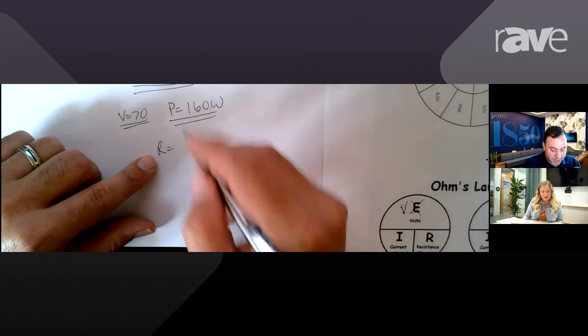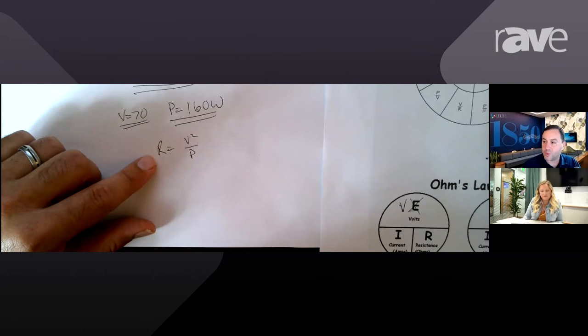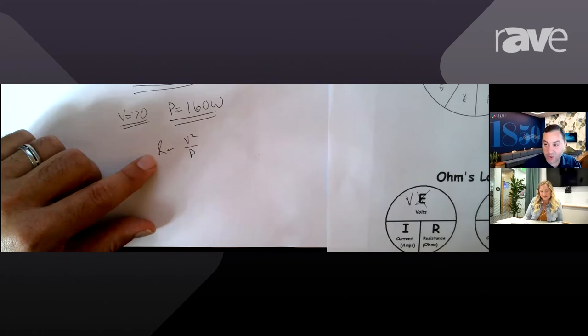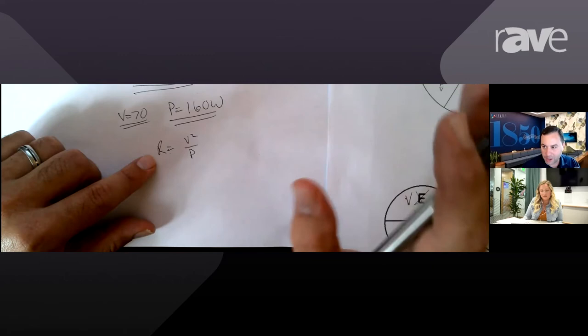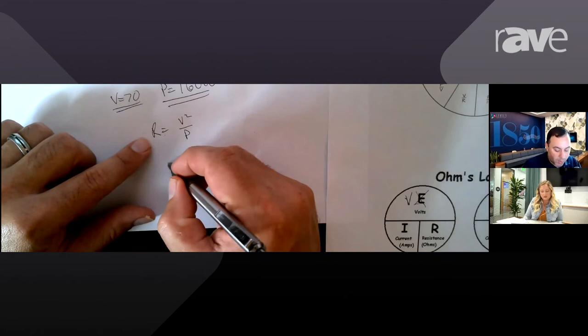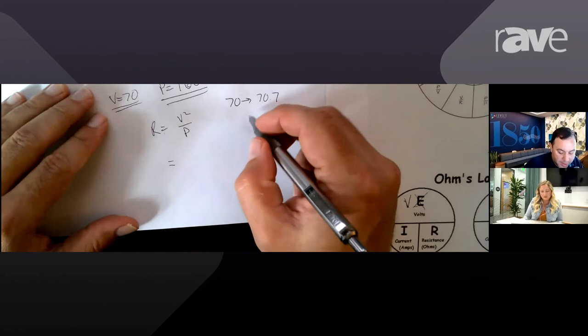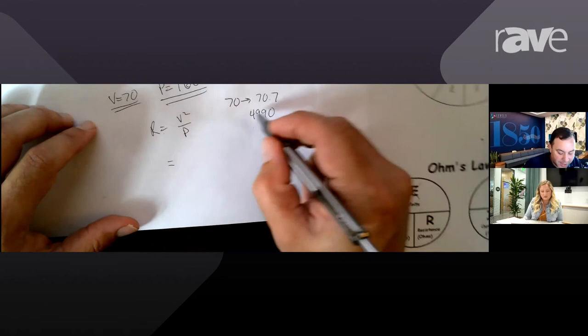Okay. All right. And you just PEMDAS it, right? So you just take 70 squared and then divide that by 160. Yes. PEMDAS, absolutely. And then if you wanted to get crazy, go through it step by step. In the real world though, 70 volts is actually 70.7 volts. And if we square that, it's going to be like 4,990 or something like that. It's basically going to be 5,000.